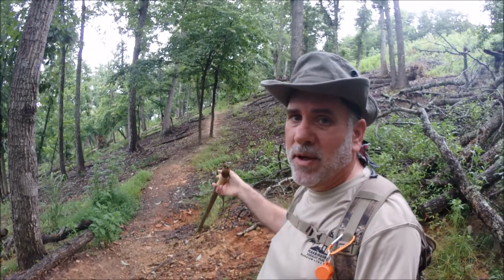Looks like the trail kind of wraps right around the mountain up here, and I think it makes a loop and comes back around on the other side. I get up there at the top, we'll stop and have some lunch.